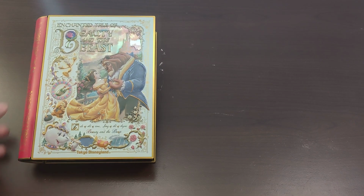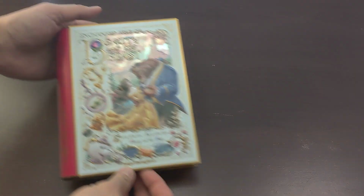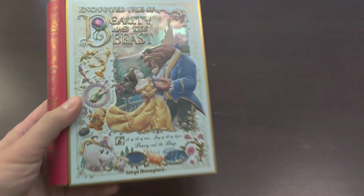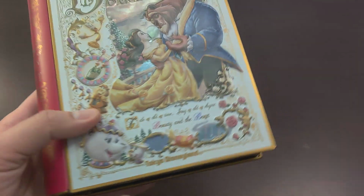Hi, we're gonna open an Enchanted Tales of Beauty and the Beast gift I got from Japan, or chocolate box. So yeah, got this from Japan, Disneyland Tokyo or Disneyland Sea. I'm not sure. I think it could be on both of them.